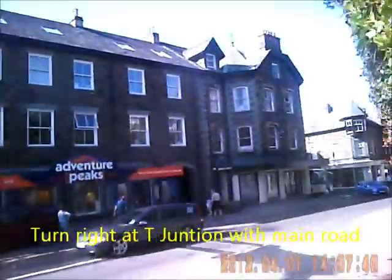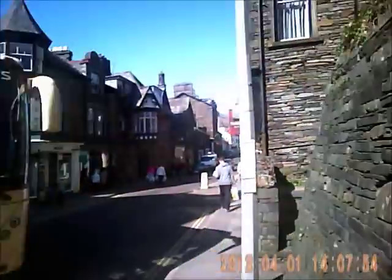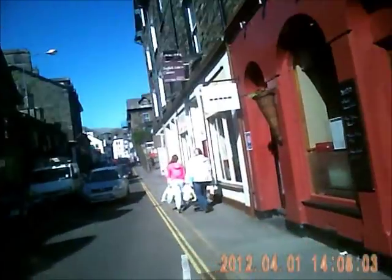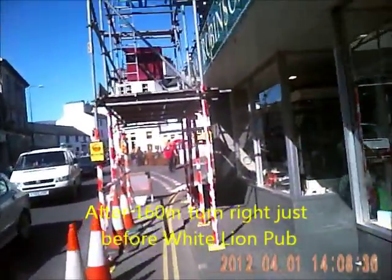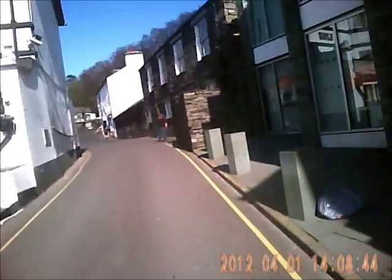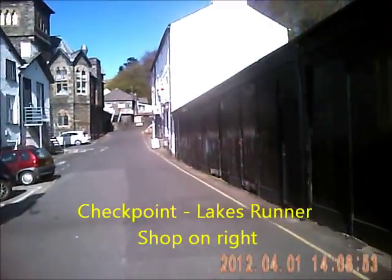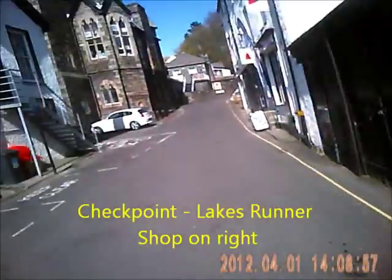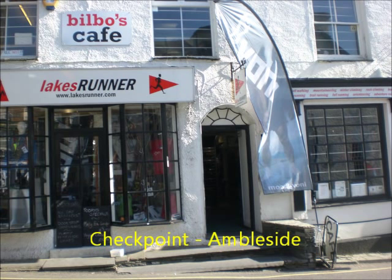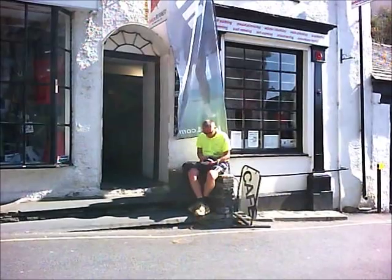Do you reckon the shops are better in Keswick for outdoor stuff? They're pretty similar. It's just nice to be walking around somewhere different. Yeah, might be selling the same stuff. Did they say what pub?